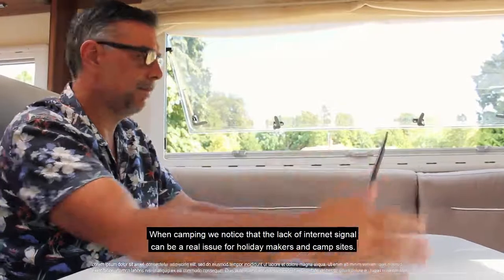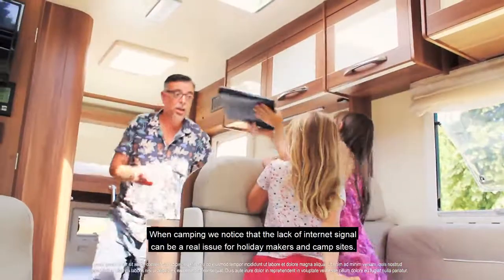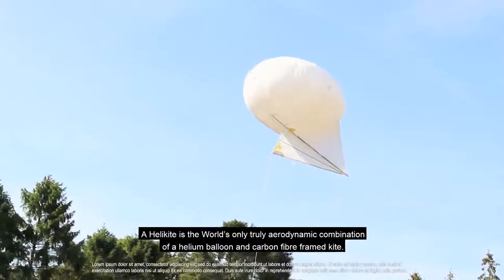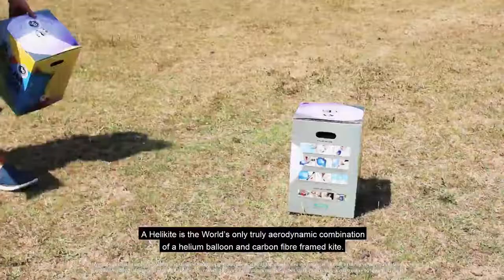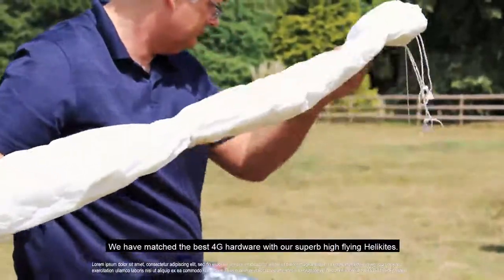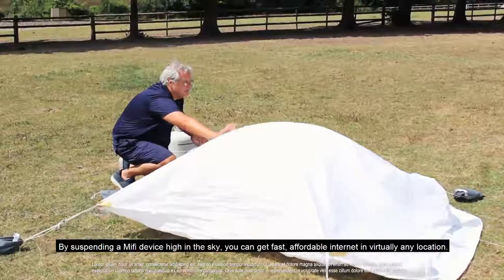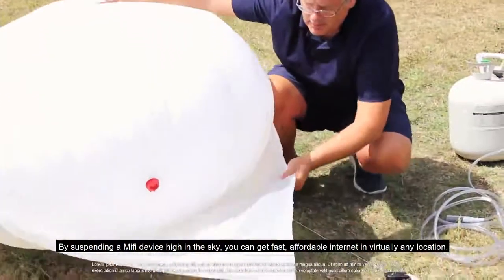When camping, we noticed that the lack of internet signal can be a real issue for holidaymakers and campsites. However, this can be easily solved by using a helikite. A helikite is the world's only truly aerodynamic combination of a helium balloon and carbon fiber framed kite. We have matched the best 4G hardware with our superb high-flying helikites. By suspending a MiFi device high in the sky, you can get fast, affordable internet in virtually any location.